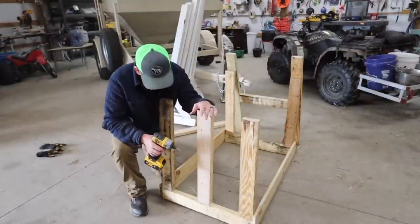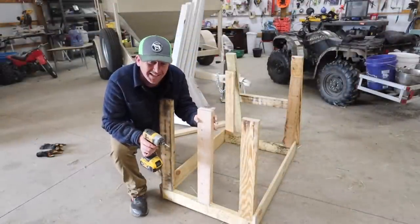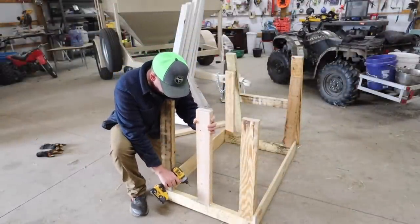So I may adjust this later on, but right now I'm going to give the lambs an 8-inch spacing to get in. So that's what we're going to do. We're going to go 8 inches.